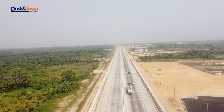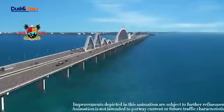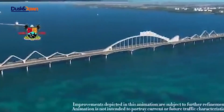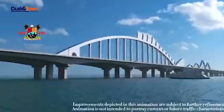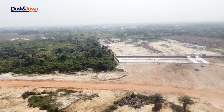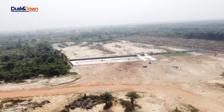This particular location is also linked to the Fourth Mainland Bridge. Yes, because directly opposite the international airport is where we have the regional road that leads all the way down to the Fourth Mainland Bridge. Now, from that regional road, you are also connected down to the refinery and the Lekki Deep Sea Port. Trust me, it is a massive location. The new Lagos actually is well placed.